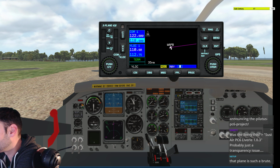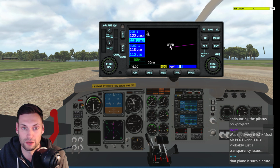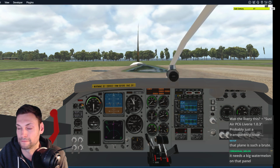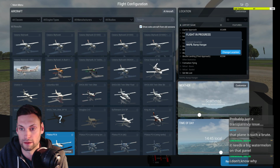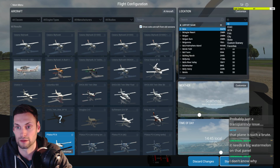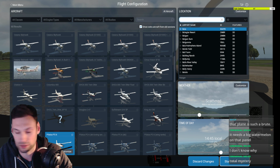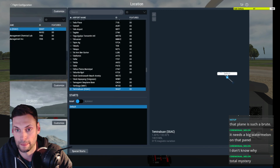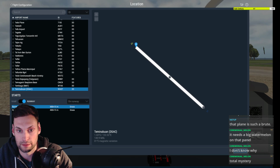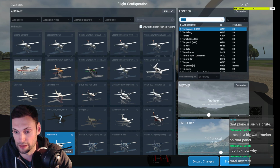This might be the wrong airport. Yep. This is the wrong airport. So we need to go to the right airport. Oops. We would have been a bit off course. W-A-S-T. I guess we don't have too many options there.